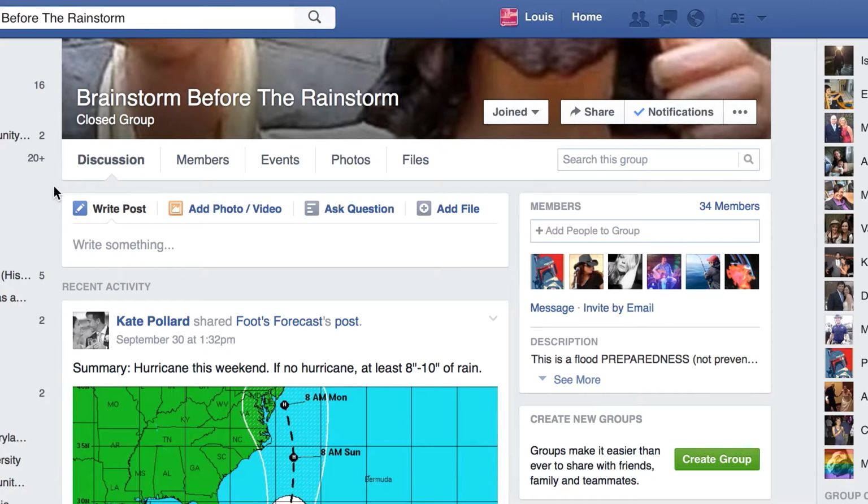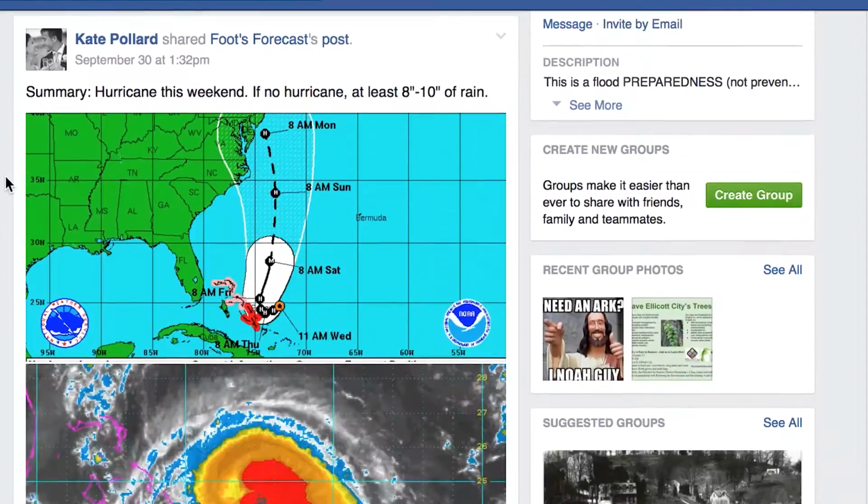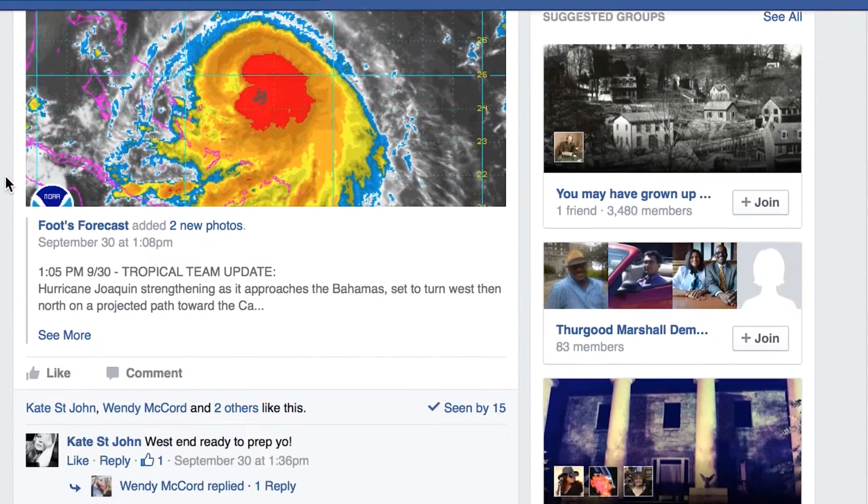We started a group within the neighborhood, the immediate area, called Brainstorm Before the Rainstorm. We have group discussions about making sure everyone's accounted for, making sure we have contact information for everyone. It's a bittersweet way to see neighbors come together. It's also a way to realize what's truly important to you.